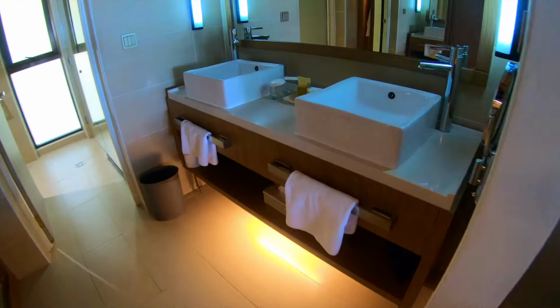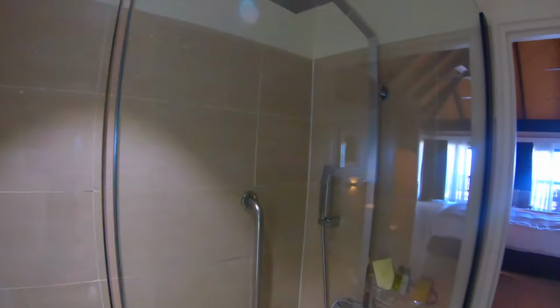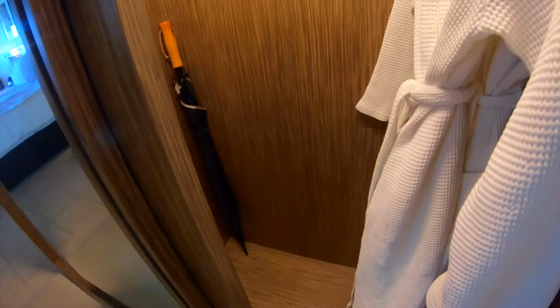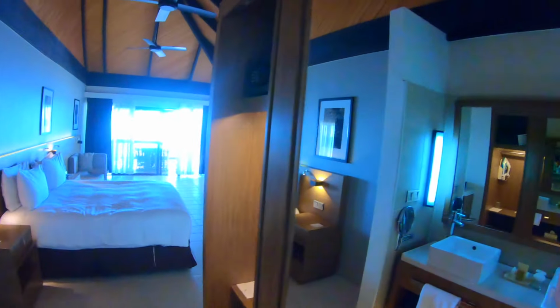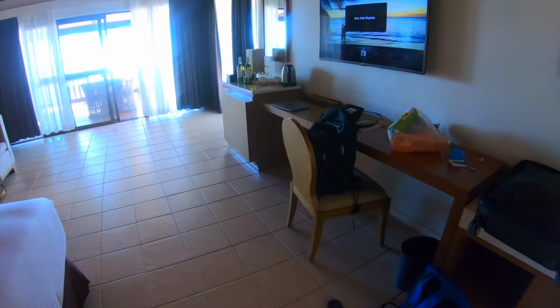Bathroom, his and hers. Stand up shower, rain shower, good. That's the one I like. Nice, okay. Closet space. Safety deposit. Let's check out the mini bar.